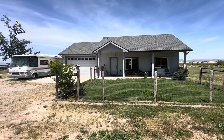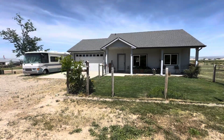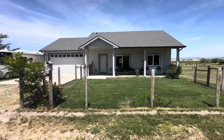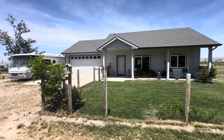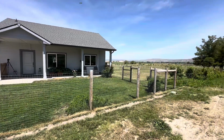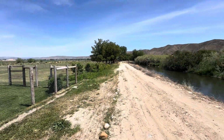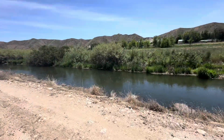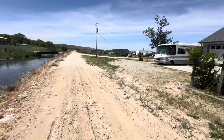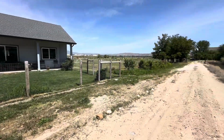Lane in Emmett. Beautiful 1371 square foot, 3-bedroom, 2-bath house built in 2018, only one owner, meticulously maintained, 2-car garage that's insulated, front covered patio, rain gutters, and it's on 4.761 acres. Got this no neighbors right here. Got this irrigation channel that goes through. Has a beautiful shop as well, which we'll get to.